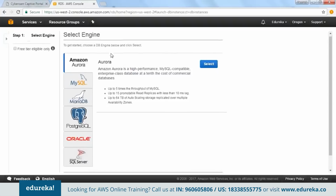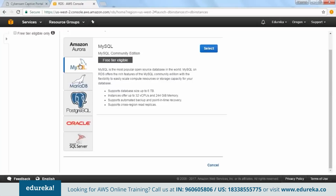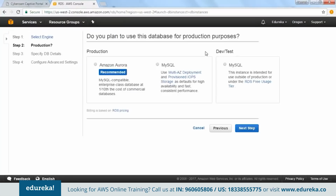We have to select which database we want to be managed. Suppose my application or my database is hosted on a MySQL server on my localhost. If I wanted it migrated to AWS infrastructure, I would want the same database over there as well. So I will choose MySQL over here and click on select. Now it will ask me which environment I want it to launch in. There are two kinds of environments: one is the prod environment and the other is dev or test, that is the development or test environment. Since ours is a demo, we'll launch it in a test environment and click on next.